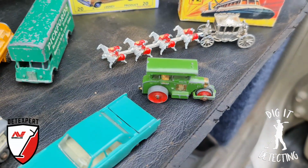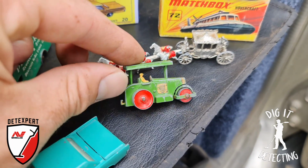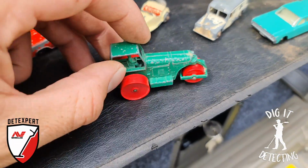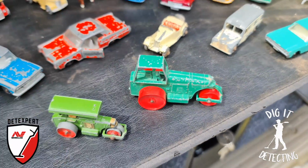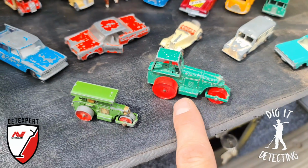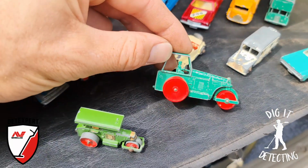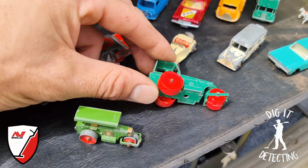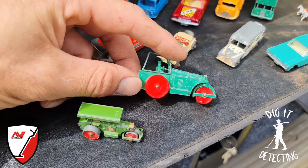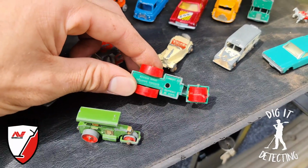So also quickly, I'll just say Lesney toy car products started with this little toy roller, and I've got the bigger version here. The first one that Lesney Toy Car Products actually made was taken to school by the chief engineer's daughter in England, and basically every kid wanted one. So the engineer took that information back and said, well, we'd better start mass production, because they've become really popular.